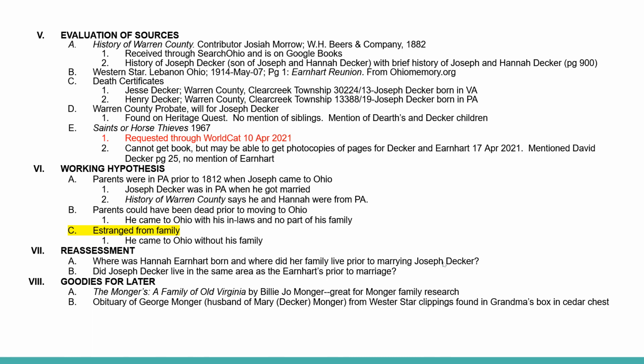Most families back in this time, the 1800s, kind of lived close together. They had to be close enough to meet. So did Joseph Decker live in the same areas as Hannah prior to getting married? Were they neighbors? Did they go to school together? Did they go to church together? Can I find them now in the census records or tax records? And goodies for later. This section for me gets extremely detailed, shall we say.